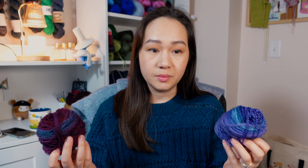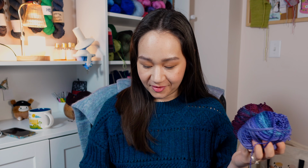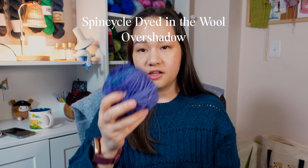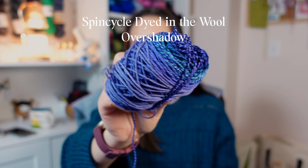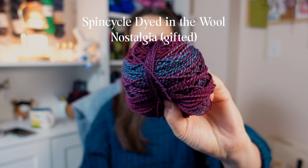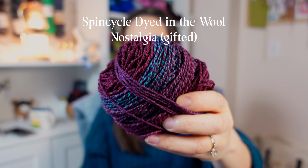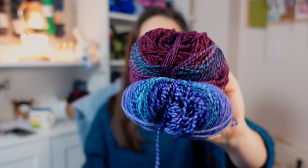Of course, you can use any yarn that has a similar style to these. There are a lot of substitutes out there for Spin Cycle, or of course you could knit it with a solid color yarn, but I really love how it turned out with the self-striping yarns. The first color I have here is called Overshadow, which is a blend of purples and some blues and teals. And the second color I used is called Nostalgia, which is mostly like a dark maroon with some pops of teal in there as well. So together, I thought these would be an interesting pair.